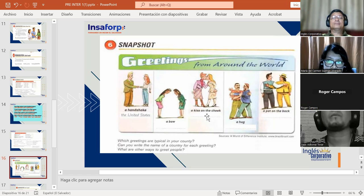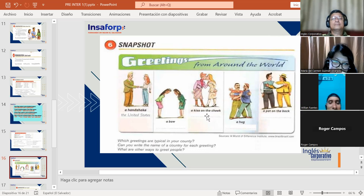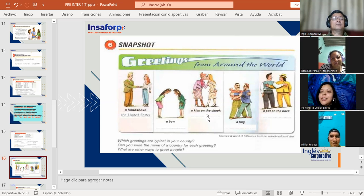Continue. A kiss on the cheek. On the cheek. Cheek. Yeah, a kiss on the cheek. Where? In France. We can say El Salvador too. Latin America. Sometimes. Some people do it here, but it's not usually a custom. Mexico too. Okay, let's leave it in France and other countries, okay?